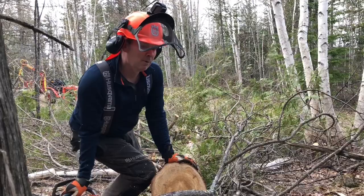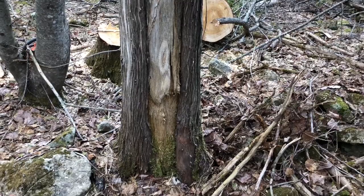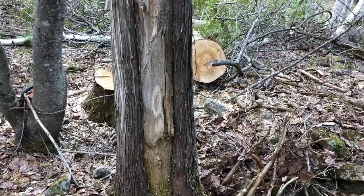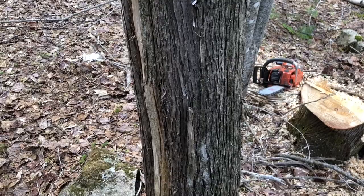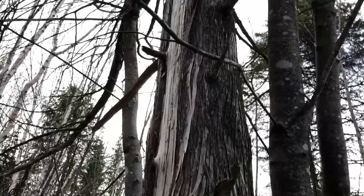Okay, so this is the second tree. I like the diameter of this tree. It's probably 9 to 10 inches, but it's growing, it's not perfectly symmetrical, but that's okay. But take a look up this tree. Nice and straight. Should be able to get another nice 10 footer.